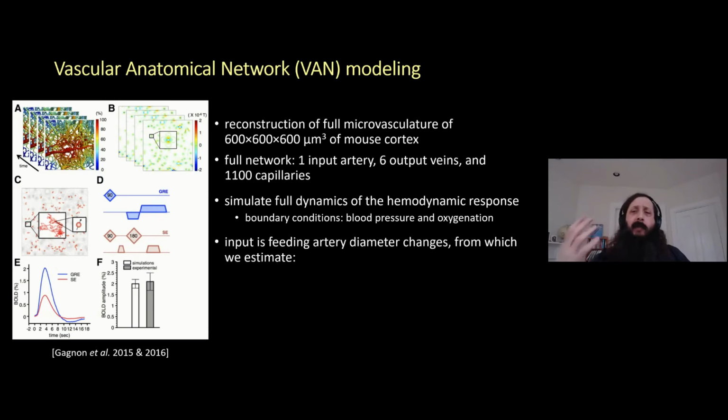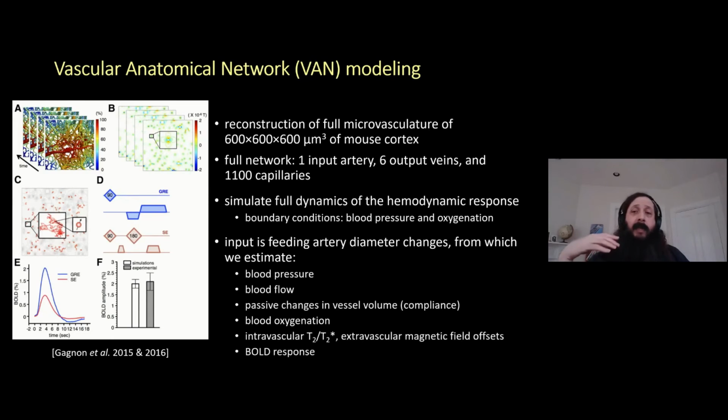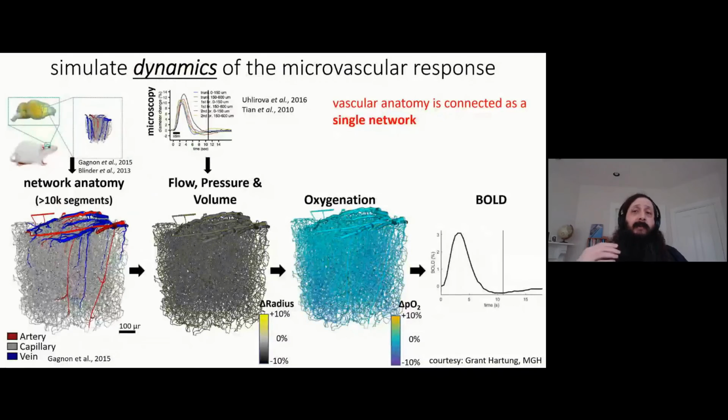The input is a time trace of feeding artery diameter changes, which reflect the vascular response to neural activity. And then we use computational fluid dynamics to simulate local blood pressure, blood flow, volume changes, blood oxygen advection and oxygen diffusion into the tissue. And then we can compute the magnetic field offsets in and around the vessels, and finally the MRI signal, which gives the BOLD response.